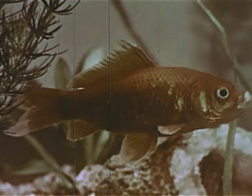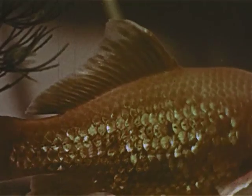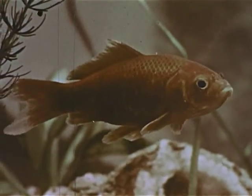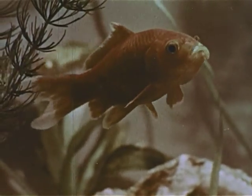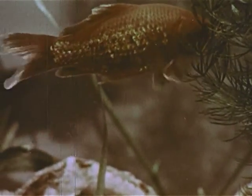Instead of having arms and legs like land animals, they have fins. Goldfish have 7 fins in all. Each fin can be opened or closed by small rib-like bones. By moving the various fins in certain ways, fish can travel in any and all directions. They can go up or down. They can go sideways. They can move their fins so gently that they stand still. Fish can even swim backwards.